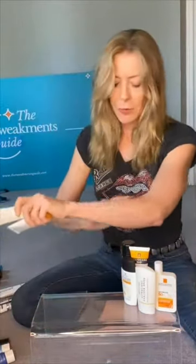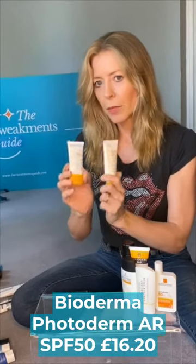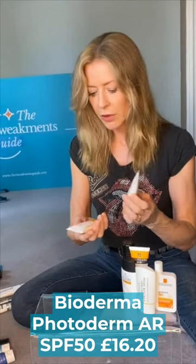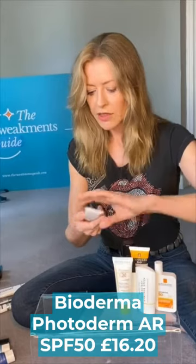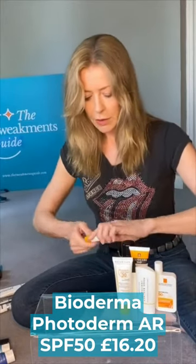Bioderma, another great brand. I better rub this in, haven't I, so you see how easily it goes. There's no tackiness to it, and that will be gone in a sec, because you know these things need time to settle in. Bioderma Photoderm AR, SPF 50, and Photoderm AKN Matte. I like this one. It's got a mattified finish. It could do as a primer. It would go under makeup. It could be good on its own. This one, the Photoderm AR, is very slightly tinted, but it's a super pale tint. Looks a bit pale. Might be a bit too pale on me.